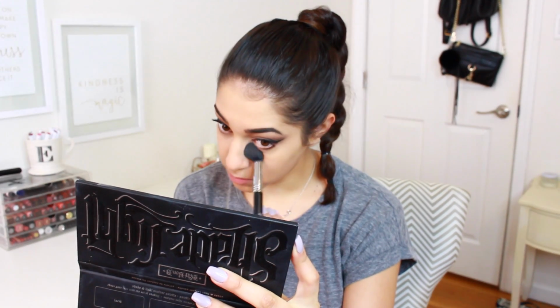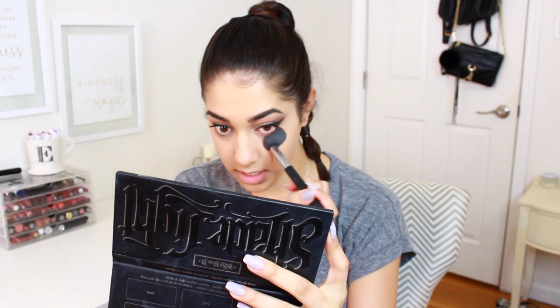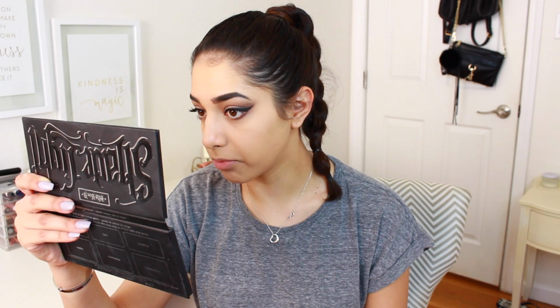I don't want to set too much anywhere else because I want to see if this primer really does make a difference. But if I don't set my concealer, I will crease. So I'm just setting right underneath the eye area. Okay, so far so good. It really does look like my pores have been erased.